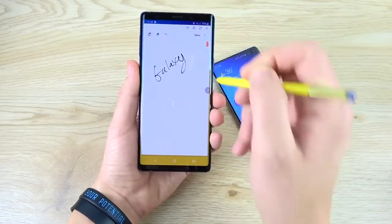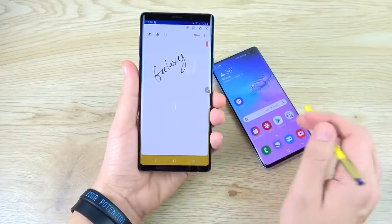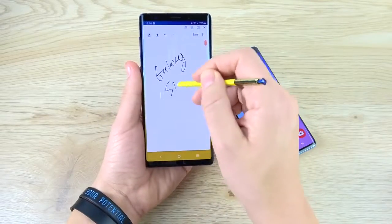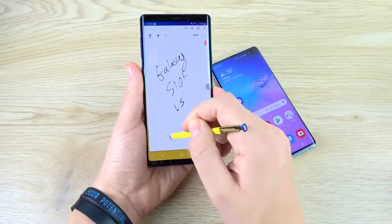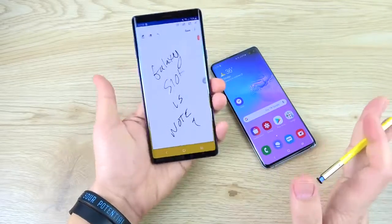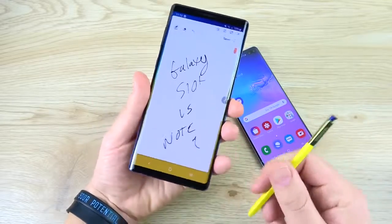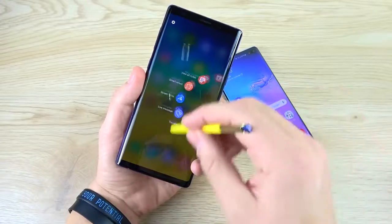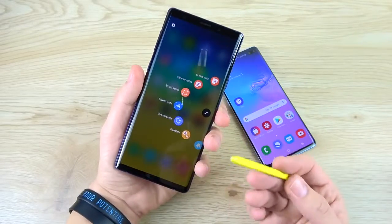I always use it all the time. I'm scheduling out videos, things like that. I place it on the home screen so I don't forget things, like Galaxy S10 Plus versus Note 9. I'll get this idea, I'll write it down, place a widget on the home screen, and I'll never forget it. It's really hard to go back from a phone that doesn't have this feature. So the Galaxy Note 9 is excellent when it comes to the S Pen.